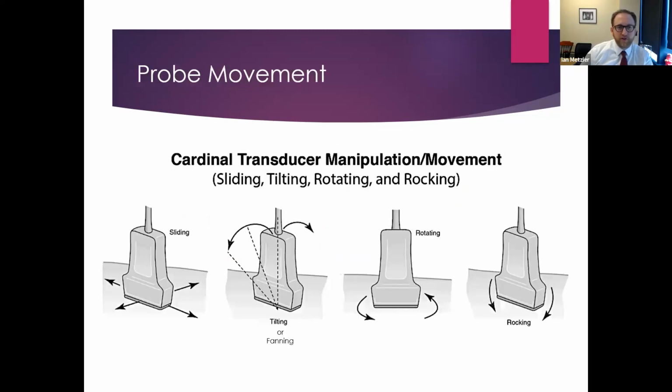For just the terminology of probe movement in the operating room, and as I'm teaching residents, it's really important that we're all using the same language when we're talking about how to adjust the probe positioning in order to give you the best image or to correct towards the target that we have in mind. And so the first term is sliding the probe. So that's when you're moving the probe across the surface of the skin, which obviously changes the image in a sort of direct parallel position relative to the skin, but isn't changing the angle of the probe relative to your target.